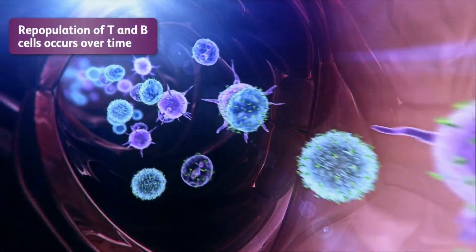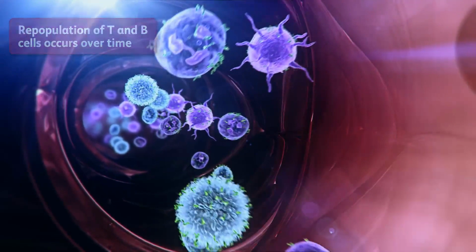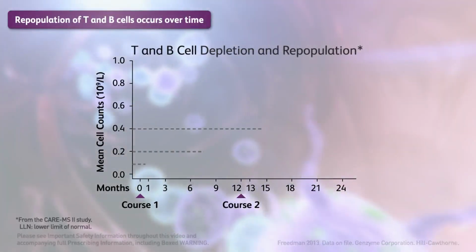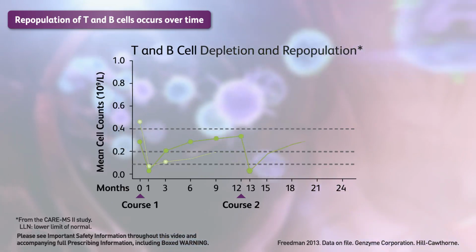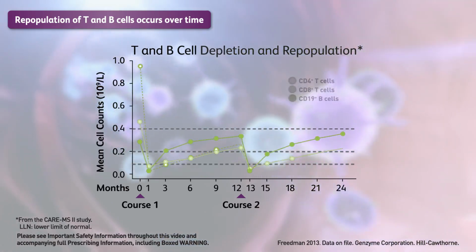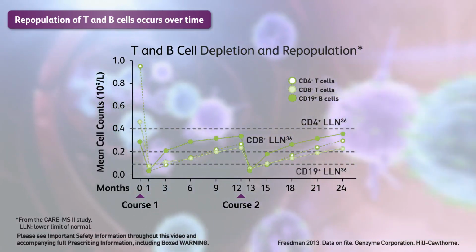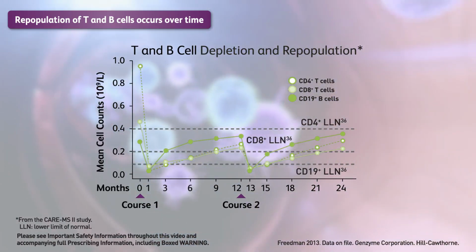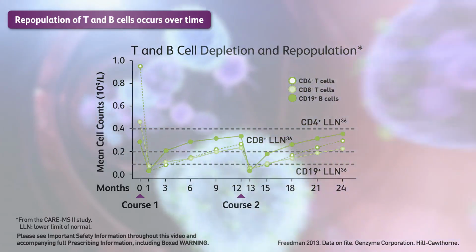After depletion of CD52-expressing T and B cells, these cells slowly repopulate over time. B cell counts usually reach baseline levels by 6 months, while T cells generally do not reach baseline levels by 12 months. Approximately 40% of patients had total lymphocyte counts reach normal levels 6 months after each course. 80% of patients reach normal levels after 12 months.